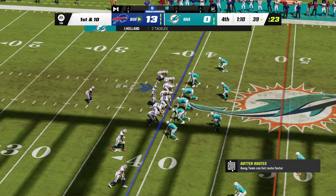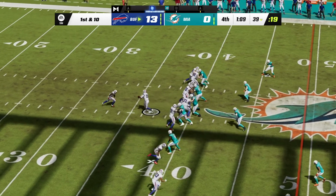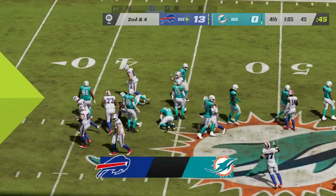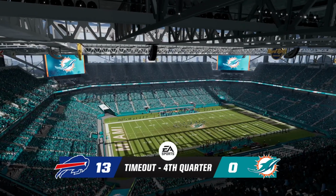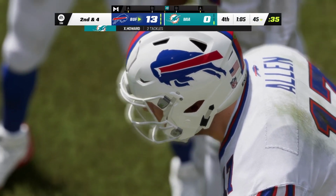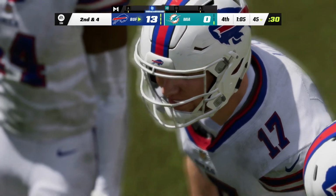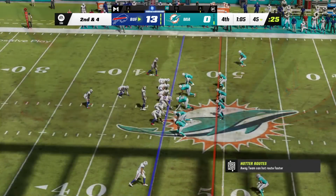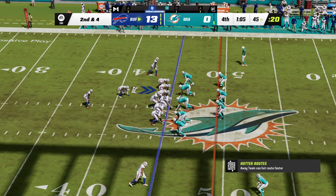So from the 39 now, they'll come up on a first and 10. Singletary again. Now a second timeout called for by the defense. That'll leave them with just one remaining in this fourth quarter of play. So they come up on second down, and if they can get another run like we just saw, it would likely put an end to this thing.